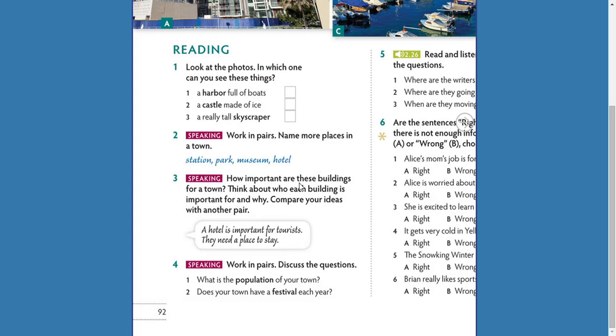Let's see. The cathedral or church. It's important because we can go to pray there and listen to the Holy Mass. Good job. Another example, schools. Schools are very important because students go to study. Yes, that's the idea. Maybe you have other ideas with other examples, or the same places with different examples. No problem. For example, here it says a hotel is important for tourists. They need a place to stay.